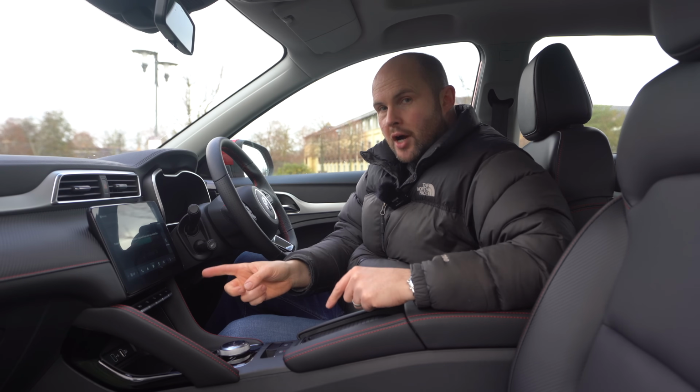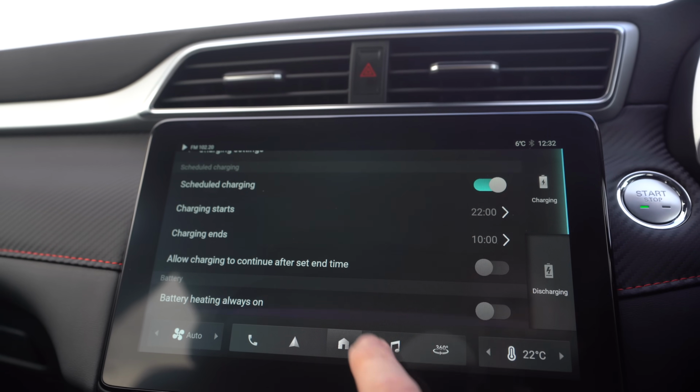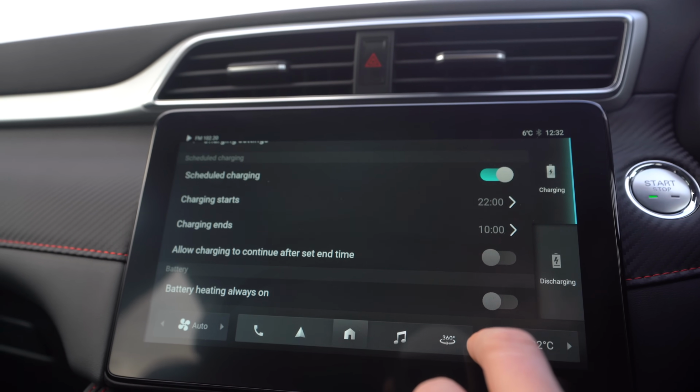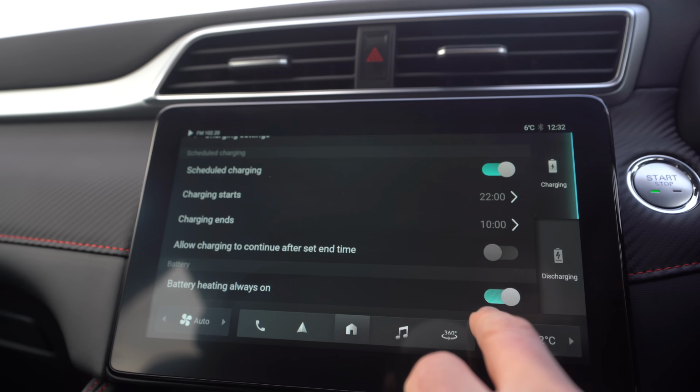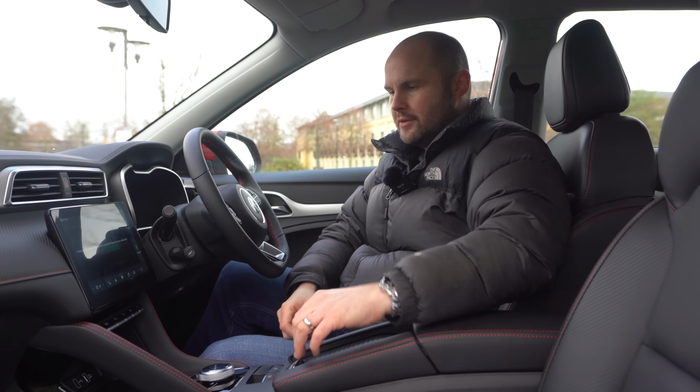You can now limit the charging to maybe 50% if you don't want it to charge to 100. You can time the charging, you can preheat the car, you can preheat the battery. There's a lot of upgrades in that setting alone on this newer version of it.